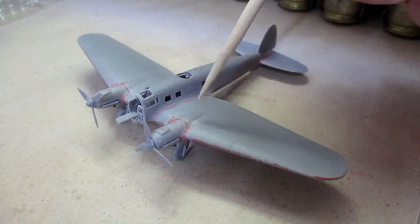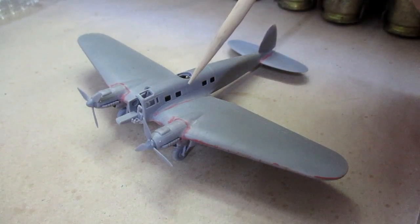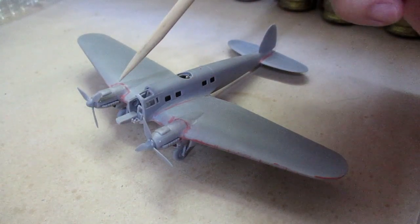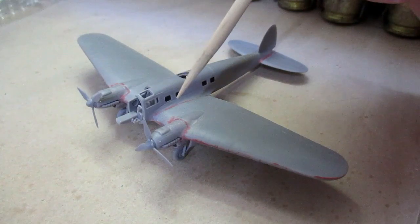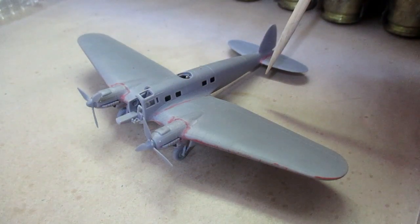But other than that, this kit was easy to build, and if you're a beginner, you might find this kit challenging because of the small parts. But other than that, this kit is really a nice kit for all skill levels to build.